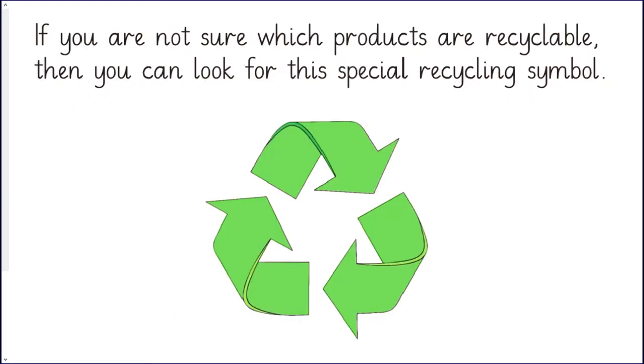If you are not sure which products are recyclable, then you can look for this special recycling symbol. If you see this recycling symbol, it means that the product can be recycled.